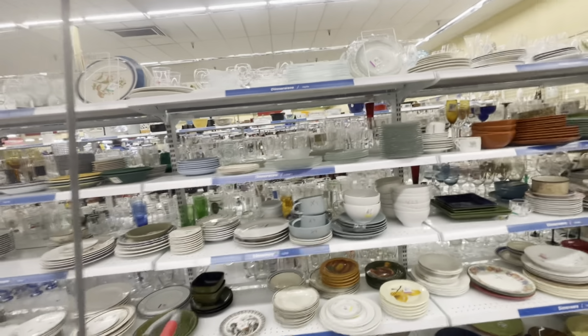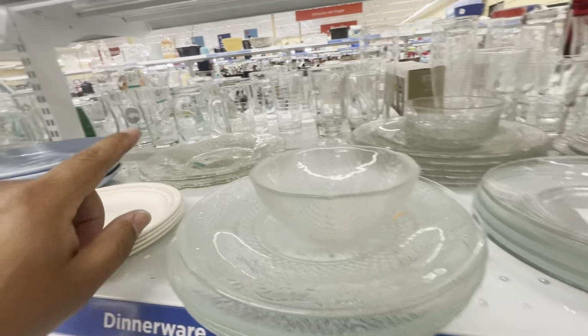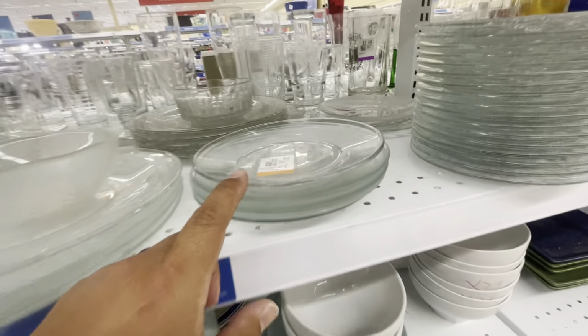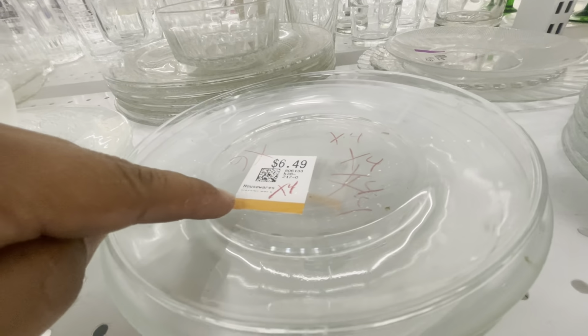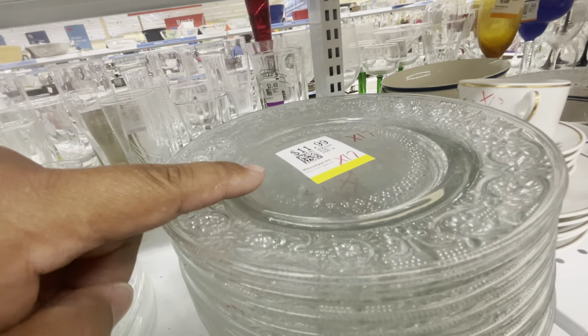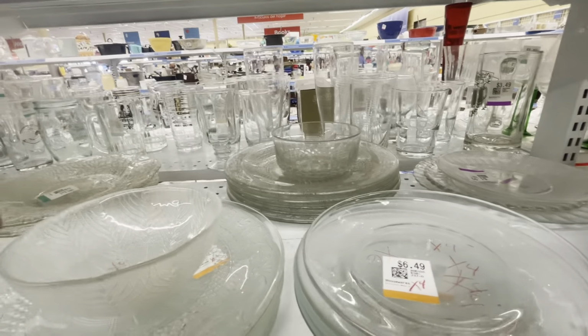All right, it's been months since the last time I've seen these depression plates here. They do not glow in the dark, but now they've been here for so long, they're saying $6.49 for 4 of them, $11.49 for 17 of them. So folks, they're spending too much time to come back and let this stuff sit around.